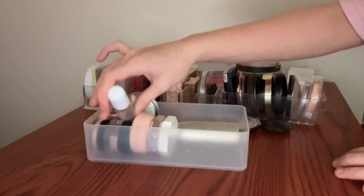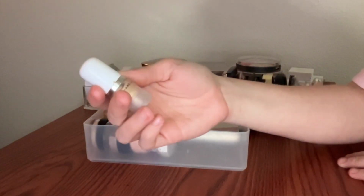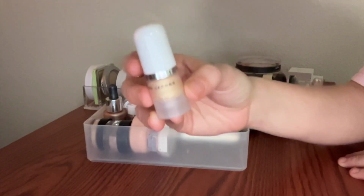I like it. I got this in a little set of Marc Jacobs products. This is the Dewdrops in the shade Do You. It's cute.